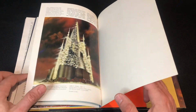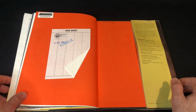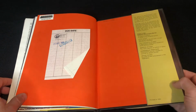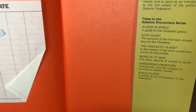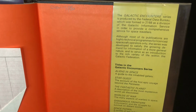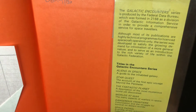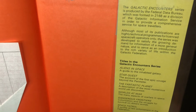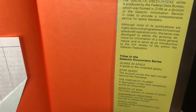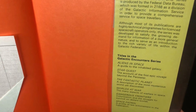And yeah, look at that, 1989, and it was cancelled. And these are the other titles in this Galactic Encounters series. Here we go, produced by the Federal Data Bureau, which I mentioned. Oh, so it's also like a guide for space travelers as well. So it's been written so space travelers can read, I guess, about what's happened within the Galactic Federation and so forth.